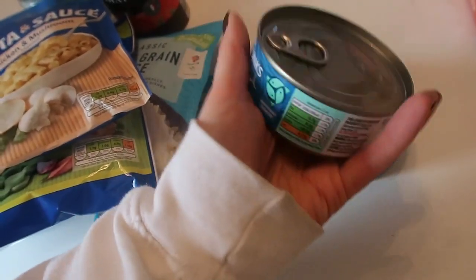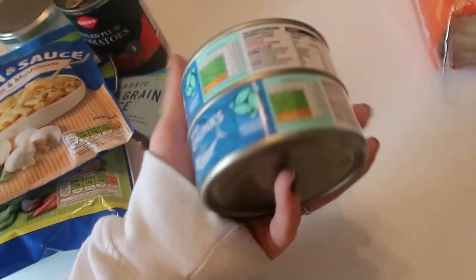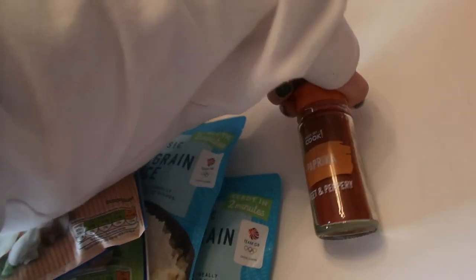So when I told Casper I'd made him a ham and cheese toastie on Friday, I ended up making him a tuna and cheese one instead. And I do apologise for this one being super noisy. I'm hoping you can hear me. I'm going to try and talk loud.